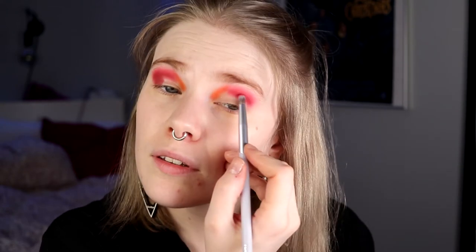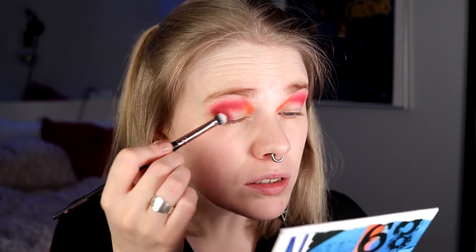So far, I think these shadows work exactly like Lethal's other shadows. So the formula is still great and I'm not surprised. And I am kind of interested and looking forward to using the multichrome. I have not used many multichromes in my makeup days.